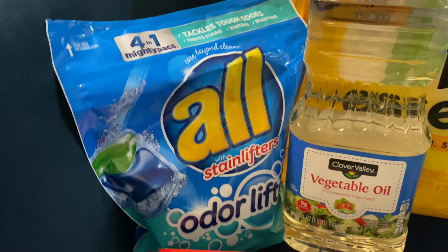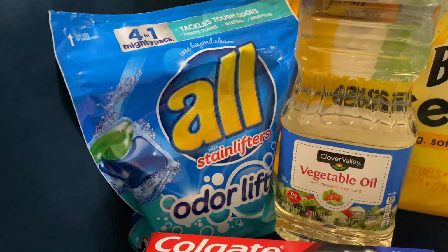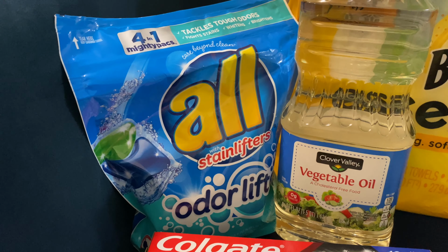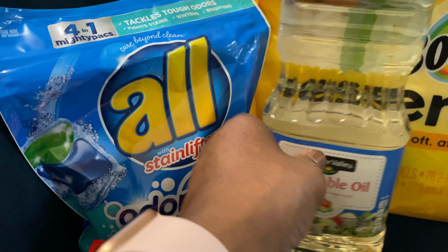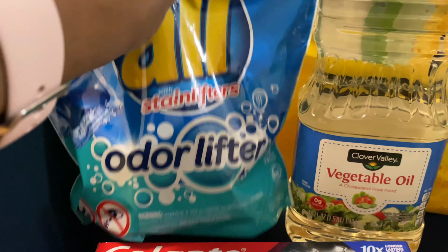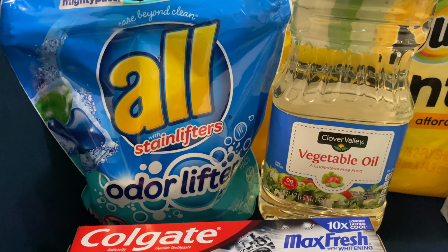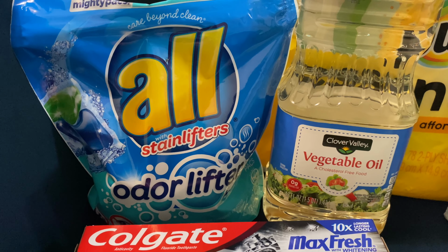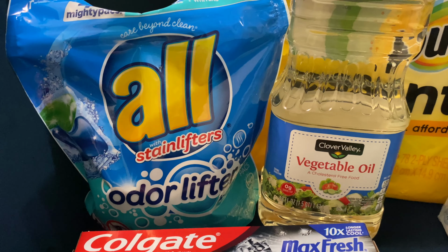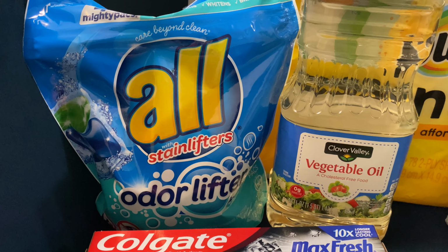The next thing is this odor lifter, and it's the 19 count. Let me turn it over for you so you can see. 19 packs. It is $4.50 on sale. There is a $1 off digital coupon that is attached.